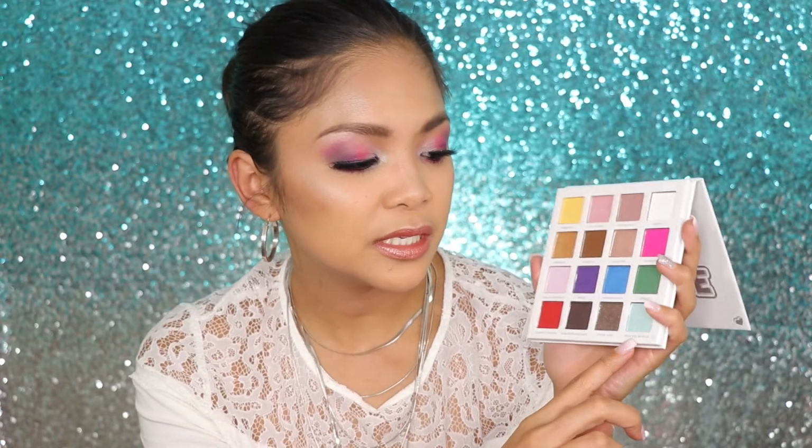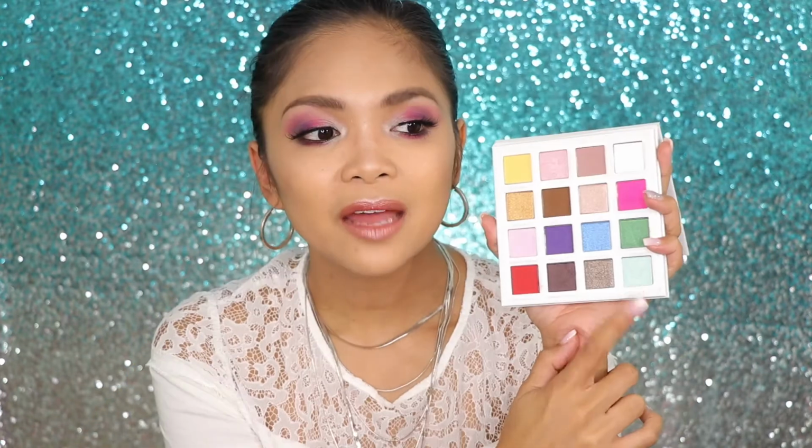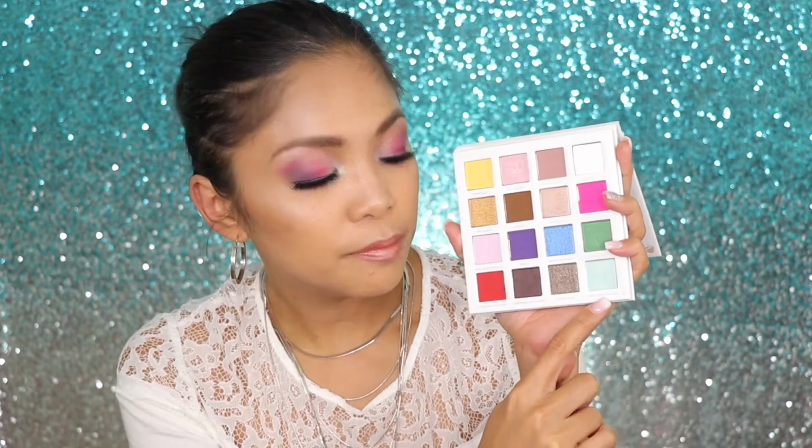Now, the shade Princess Skystar, that's the one that I have in the inner corners of my eyes. Now, you can see that this does not really translate to this beautiful minty green color, but that's what I have on the inner corners of my eyes. I tried my hardest to get the color to really pop, but it really didn't work for me. For some reason, it didn't show up.